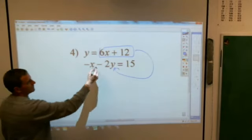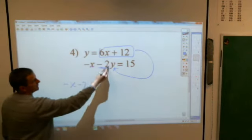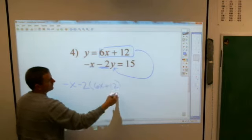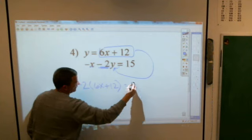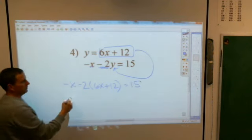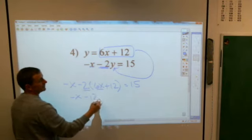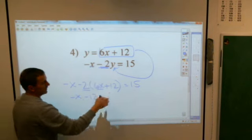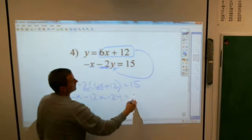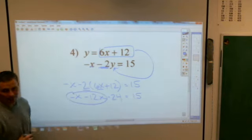Alright, again, be careful with this. This is where trouble usually comes. Negative x minus 2, negative x minus 2, and then what y is, which is 6x plus 12 equals 15. Did you get that right so far? Distributive property gives you negative 2 times positive 6x is a negative 12x. Negative 2 times a positive 12 is a negative 24. So far right? Yes.